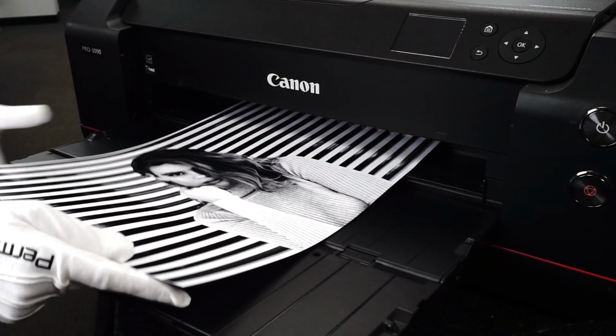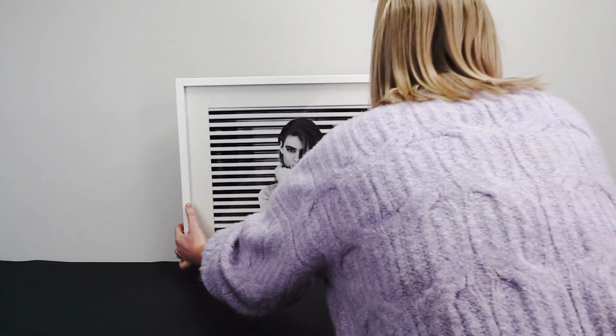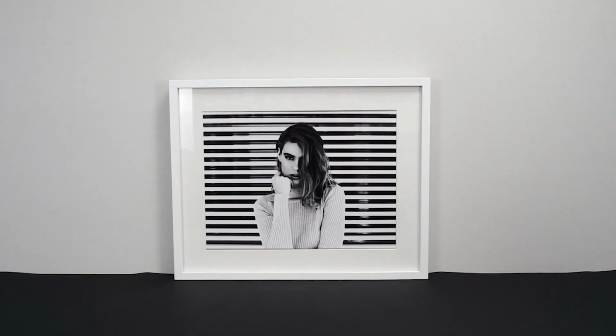FB Distinction is available in A4 to A2 sheets and a range of roll sizes up to 44 inch. Our papers can be purchased from the PermaJet website and selected retailers and print labs.